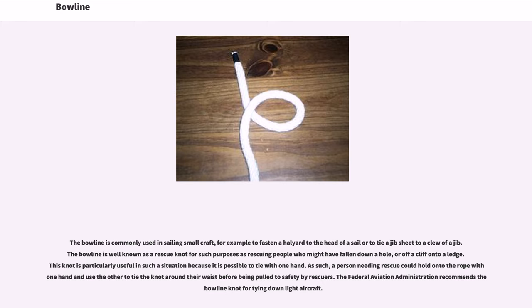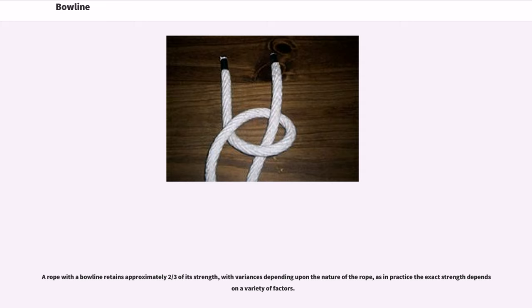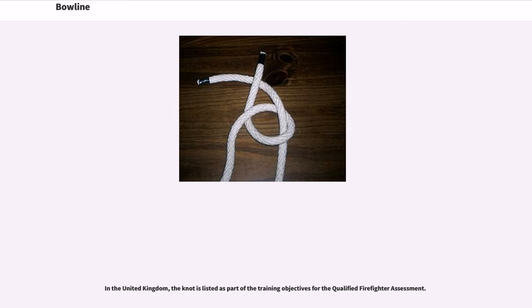The Federal Aviation Administration recommends the bowline knot for tying down light aircraft. A rope with a bowline retains approximately two-thirds of its strength, with variances depending upon the nature of the rope, as in practice the exact strength depends on a variety of factors. In the United Kingdom, the knot is listed as part of the training objectives for the Qualified Firefighter Assessment.